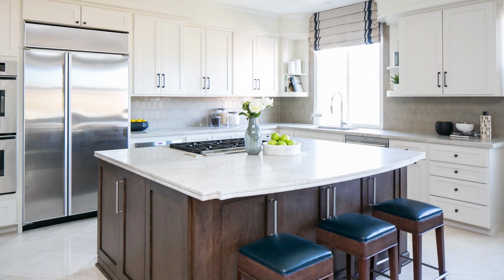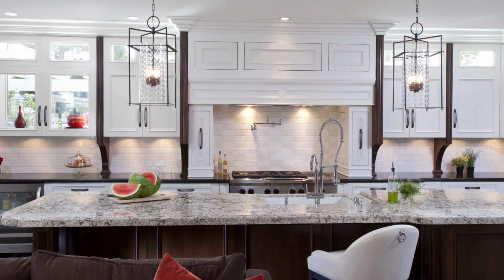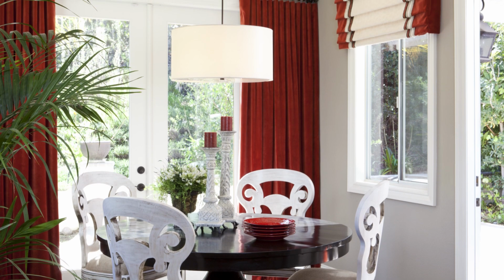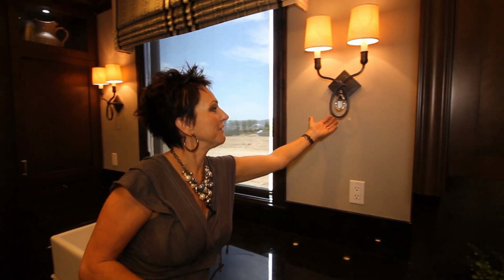Do you have an island? Do you want pendant lights over your island? Do you want a large single fixture over your island? Do you have a nook in your kitchen and you need a chandelier? How about putting sconces on either side of your kitchen window if you have the space for it? I did that in a house and it's absolutely beautiful. But what you need to do now is identify where you might use some fixtures and definitely where you need functional lighting.